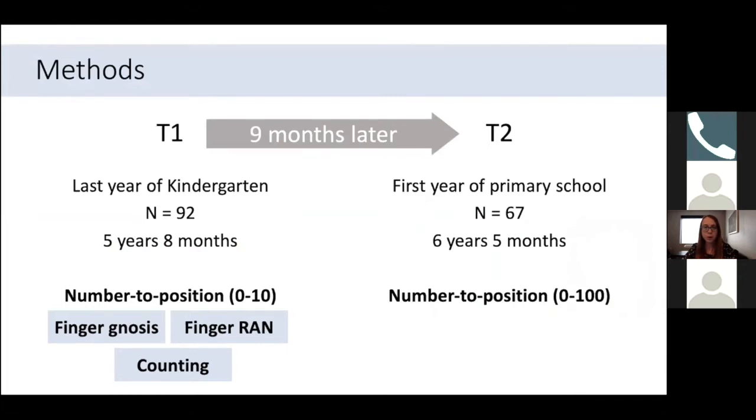We tested this in a longitudinal setting where children were tested twice, the first time in the middle of kindergarten and the second time after 2 or 3 months of first year of primary school, resulting in a 9-month gap between both testing times, where we assumed that their numerical skills developed a lot during that time window. Children performed a number to position number line task at both time points with different range of numbers. And at T1, we assessed them on finger-related skills, finger gnosis and finger run. I will explain what it is in a minute. We also had a control counting task at T1.